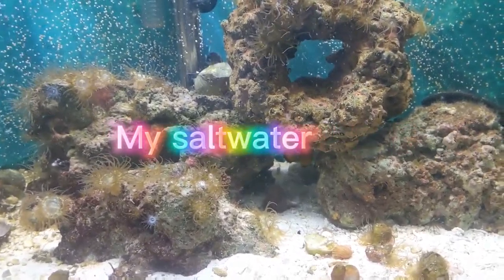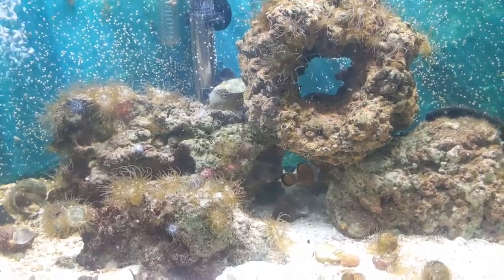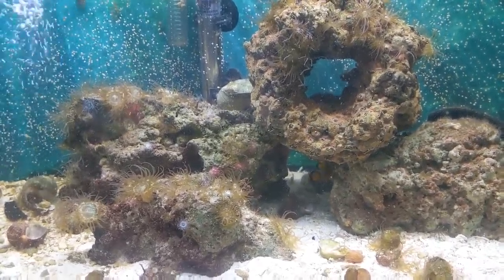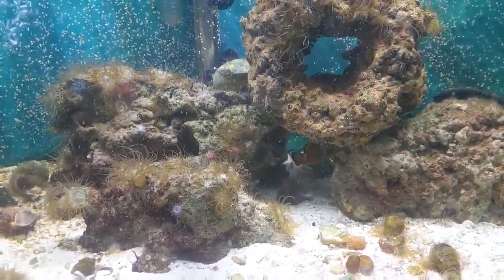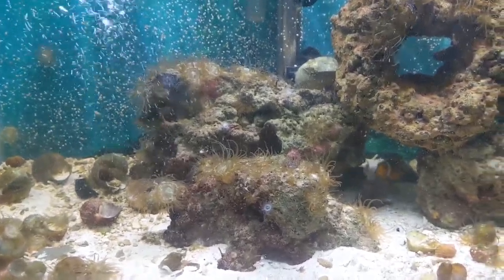So this is one of my saltwater tanks. Actually, I'm not that big into saltwater tanks, but this is kind of the first try ever. It's a 20 gallon tall tank, and it's been around for over 2 years.